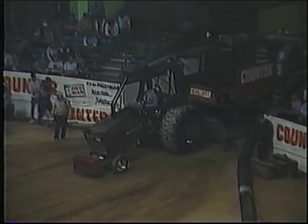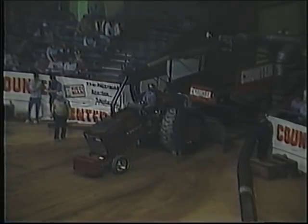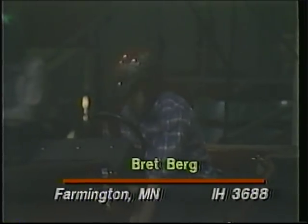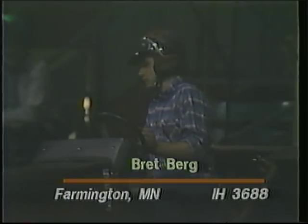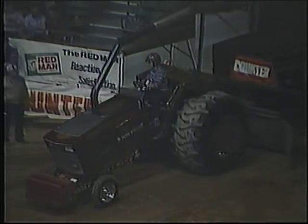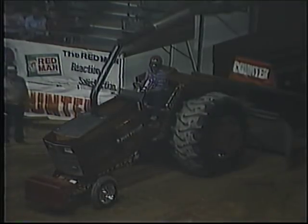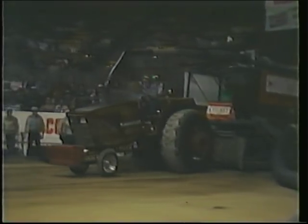We've seen the first half of the father and son team perform, and now here comes Bret Berg in his Case International tractor. John, we might note, if the folks will probably get a close look at the tractors going down, a lot of safety features. One of them is a blanket around the transmission and the flywheel right underneath the decking and the steering column. It's a safety feature built in to these tractors to keep all the pieces in should something happen to that area. The front end has been lowered on this tractor, helping to balance it.